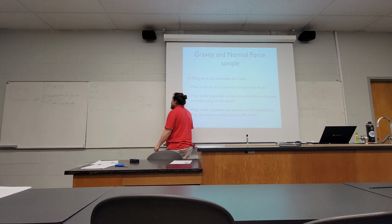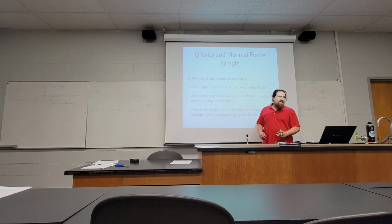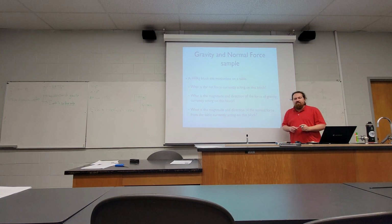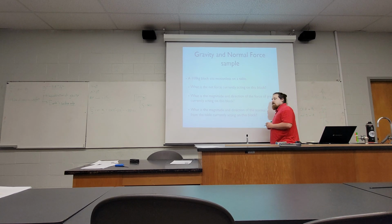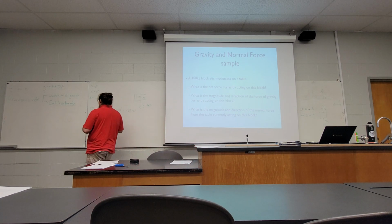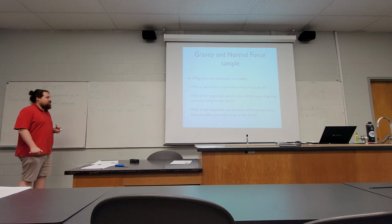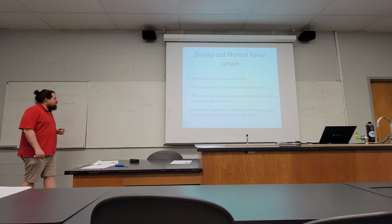I'll add that number to our picture. So that is the non-zero weight of this object. There is definitively at least one non-zero force acting on it. Why does the object not just fall through the table then? Because the table's providing positive 980 newtons. Correct. The table would support the object with a normal force. The next question then is, what is the magnitude and direction of that normal force?